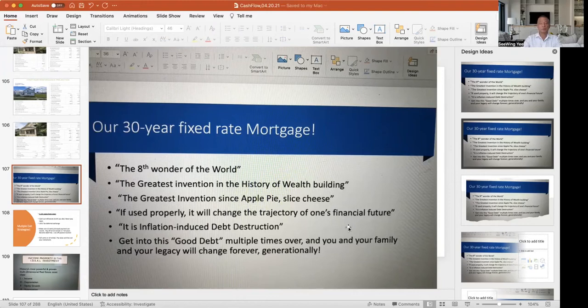There's nowhere else in the world, no other product that you can get a 30-year fixed rate that does not go up with inflation, right? This 30-year fixed rate mortgage is an inflation-induced debt destruction. Is the eighth wonder of the world. It's a very, very good debt. It can help you leverage, right?